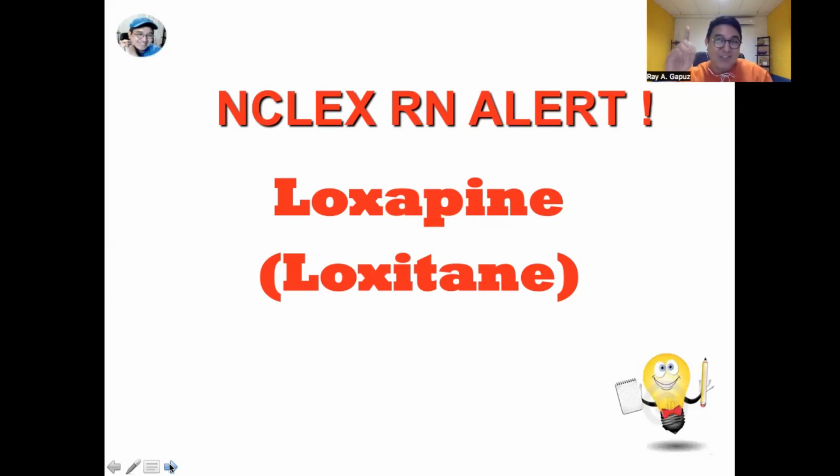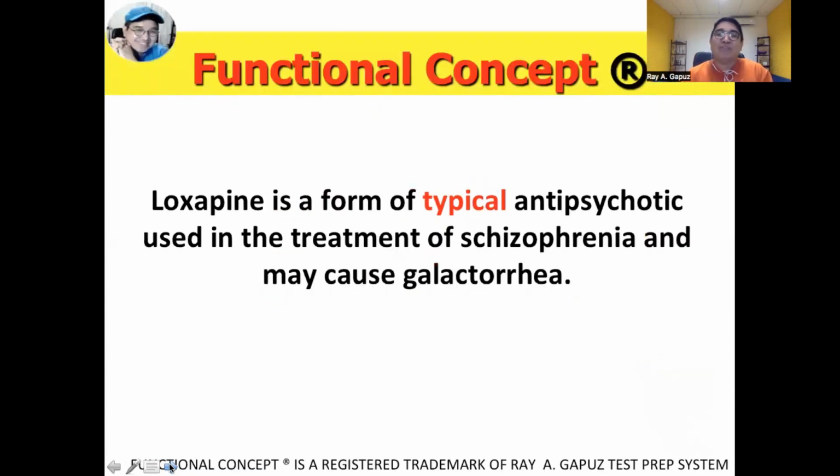Pay particular attention to the side effects which I have highlighted. Remember, Loxapine is a form of typical antipsychotic used in the treatment of schizophrenia and may cause, as I've been telling you, galactorrhea, or milky nipple discharge, together with gynecomastia or enlargement of the male breast.